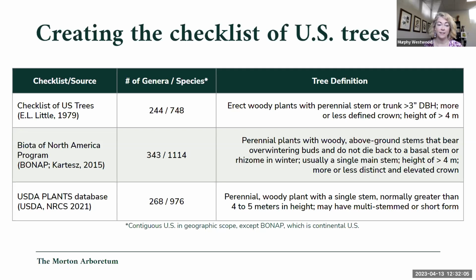There's a checklist that E.L. Little published for the US Forest Service in 1979. Biota of North America runs a really great plant database. USDA PLANTS, the database that the USDA uses, has a great taxonomic backbone. These things all existed already, but you'll see that the definition that these databases use is not actually the same.